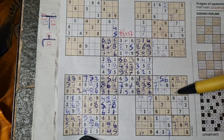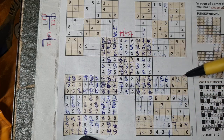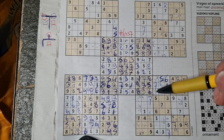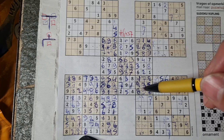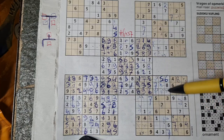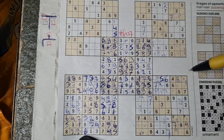We have a 9 here. Need a 9 here. 1, 2, 3, 4, 5 missing numbers in this big square. One of the missing numbers is 9. We have a 9 in third row. No 9 in these. A 3 box on the 9. Could be here, could be there.